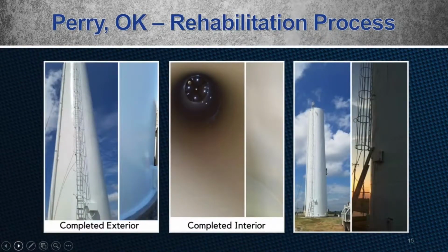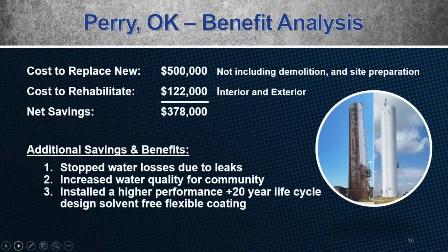Once completed, the district welcomed the change from a traditional thin mil coating that was being recoated every roughly 7 years to a high performance, high build coating with an extended service life that can reach up to 30 years. Perry received benefits from this rehabilitation. The cost to construct a new tank was estimated to be $500,000. This did not include demolition or site preparation. The cost for this rehabilitation, which included interior and exterior coating, was $122,000, resulting in a net savings of $378,000.